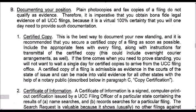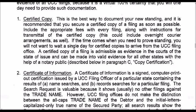1. Certified copy. This is the best way to document your new standing, and it is recommended that you secure a certified copy of a filing as soon as possible. Include the appropriate fees with every filing, along with instructions for transmittal of the certified copy. This could include overnight courier arrangements as well. If the time comes when you need to prove standing, you will not want to wait a single day for certified copies to arrive from the UCC filing office.